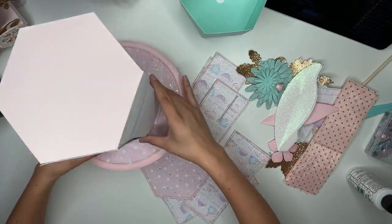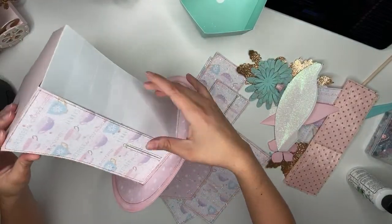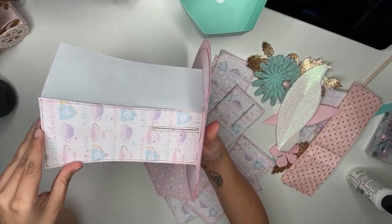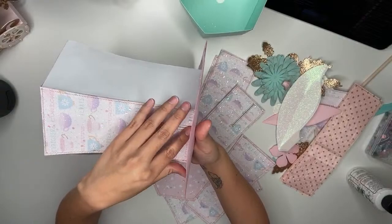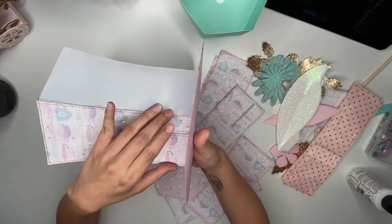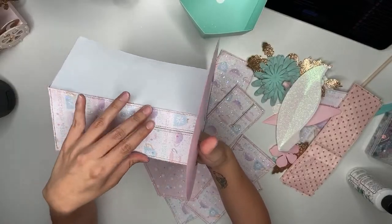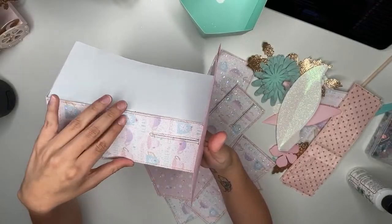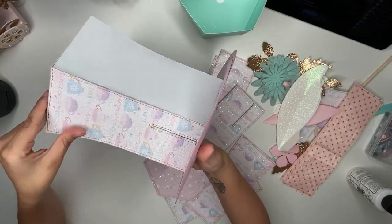Okay, gonna mat that on there. And you can already tell, look, just by adding that one piece, you can see just how beautiful and pastel and sparkly this is gonna look when it all comes together. Gonna cover up all that white. This is gonna be so fun.